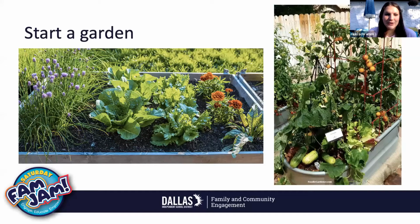Okay, so my first example is starting a garden. These are a little more elaborate than the little ones. They're a little more purposeful. We both have different examples of raised beds, but on the left you've got chives and lettuce and marigolds, and then on the right you've got different kinds of tomatoes and cucumbers.